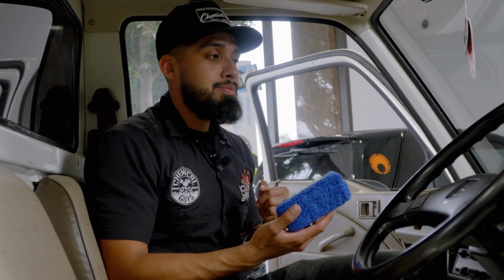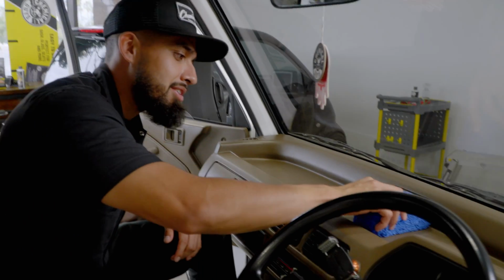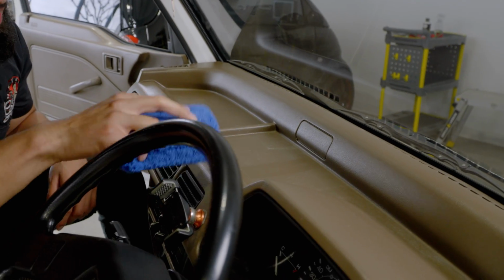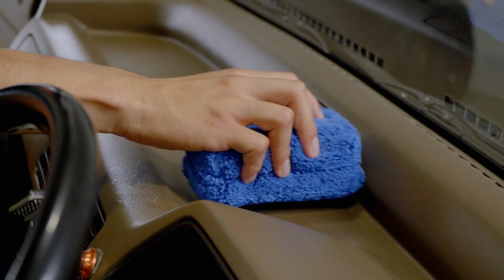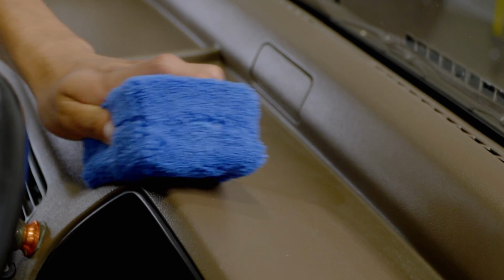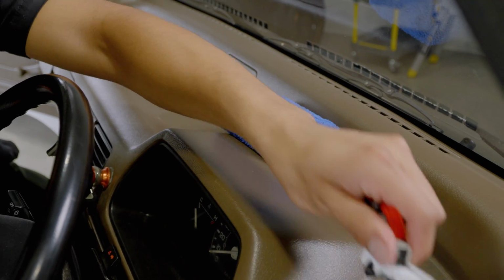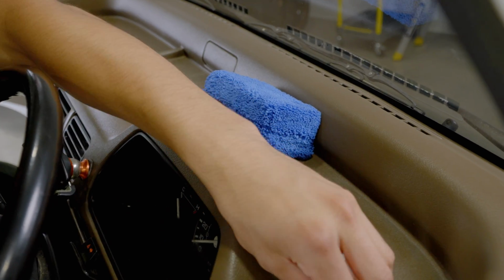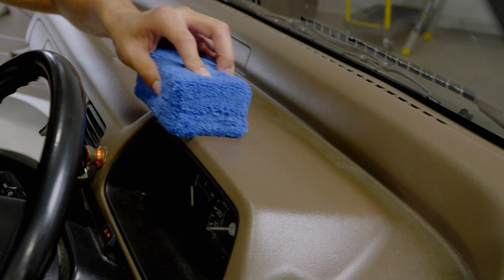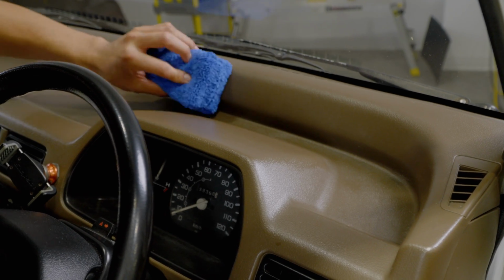Now I will be going to the dashboard, and I'm only going to be doing half of it, so you guys can see a before and after of this. So if I just go here, you guys can see that it starts restoring the color of this dashboard that I'm working on. Not only is it restoring the color, it's going to prevent any cracking, any discoloring, especially because this dashboard is brown over time. You guys can look at that door panel over there. It looks like in Japan, it has seen better days. But just by rubbing this on, we are adding protection and shine with one product after we cleaned it.